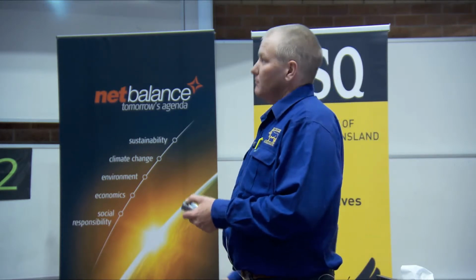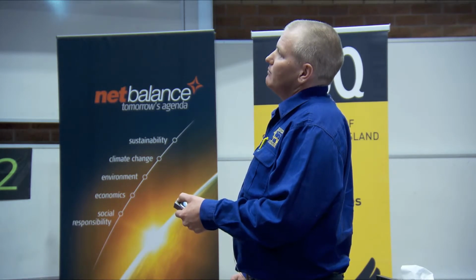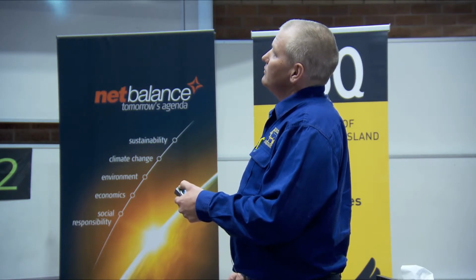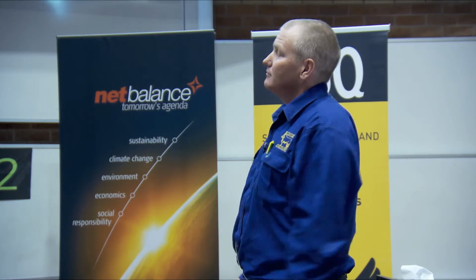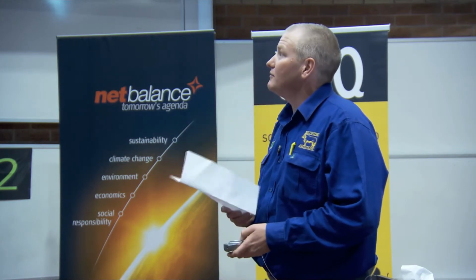But in terms of breeds, he's a purebred Blonde. That one there is a Blonde cross Red Poll. That one there is a Blonde cross Murray Grey, as is that one there. That there is a Blondman. That's a full brother to a half brother to that one. So he's one of the ones that was in the top 6. So that's what we've found in the trial.